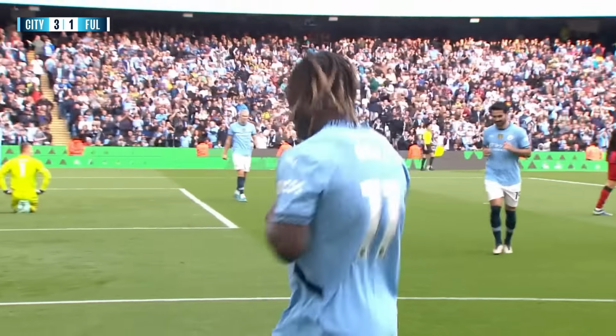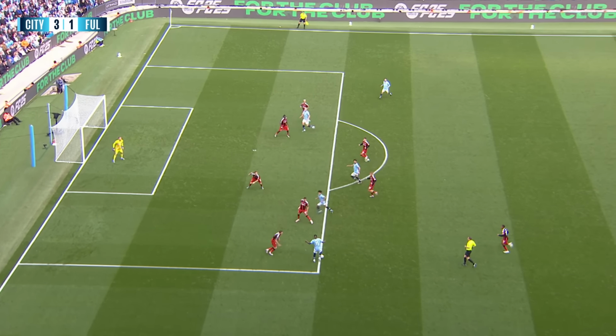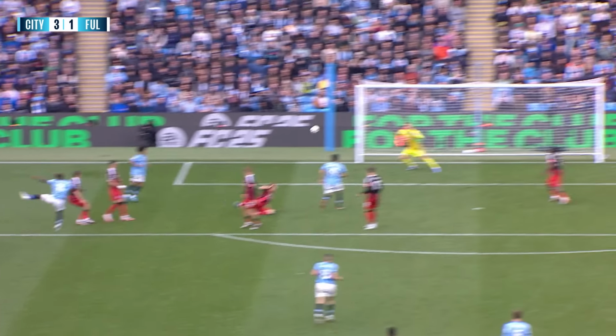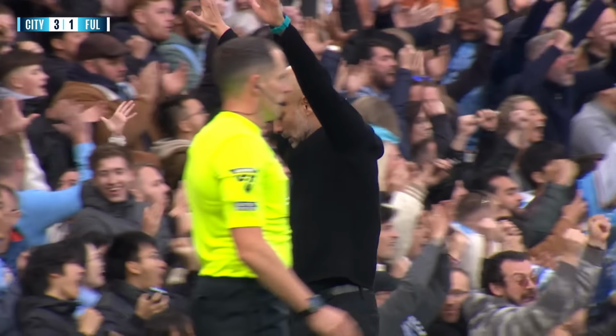He came in off the line, moved it inside, hit across the ball, it had wobble on it, and a goalkeeper as experienced as Bernd Leno couldn't get anywhere near it. It's City 3, Fulham 1, Jeremy Doku. Doku, tremendous drop of the shoulder to the left, comes inside, and then it's just a wonderful finish.